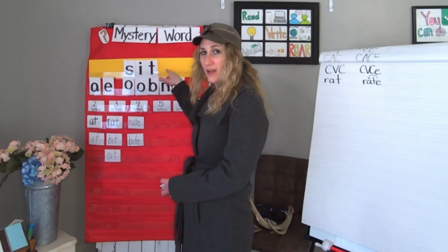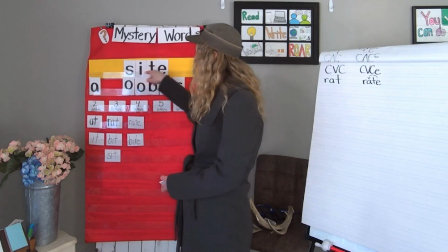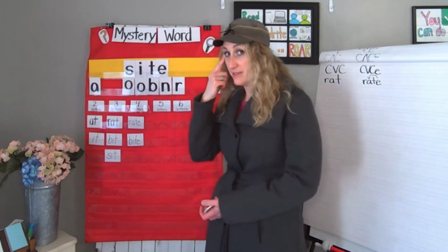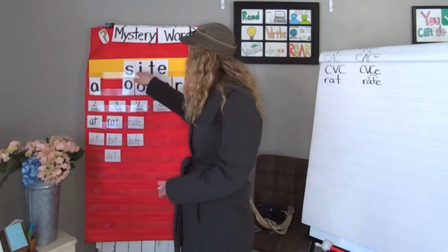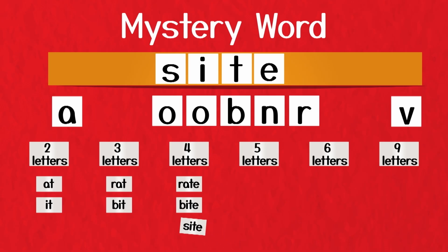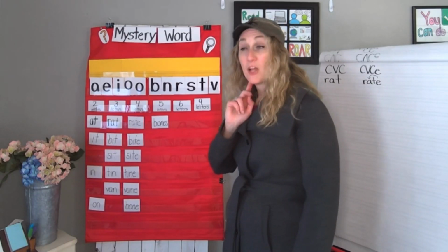What do I need to do? You've got to add letter E to the end. And now this says site. This is not the site like with your eyes. Okay, write S-I-T-E and put it here under 4-letter words. Great job. The last word I want you to think about is the word ration.